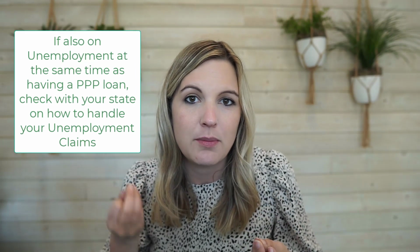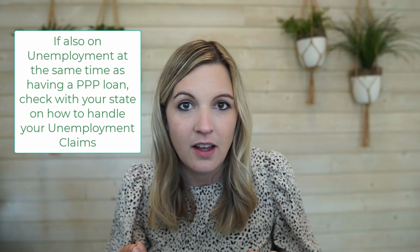Now, this is how it works with PPP rules specifically, meaning for what actually impacts forgiveness, it doesn't matter if you pay yourself over time or not. But I do want to give one caveat to that conversation, which is if you're also getting unemployment. If you are getting unemployment as well, then you need to really look into and talk to your state and see what your state has put out there about the interplay between unemployment and PPP.